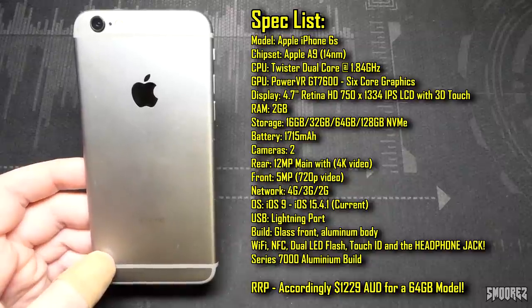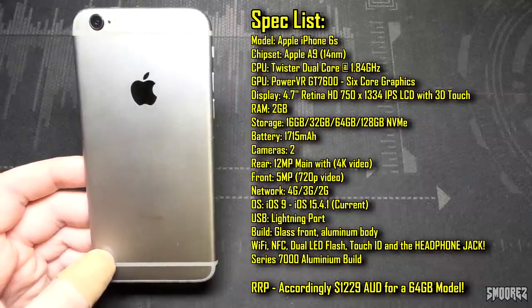This is the first iPhone to have 3D Touch, which was pretty cool, but it's basically just an upgraded version of the iPhone 6 with the better aluminium build, so it doesn't bend like the 6 did.